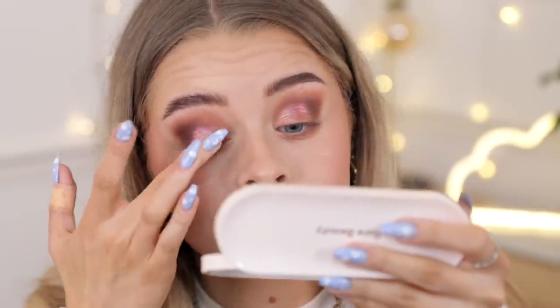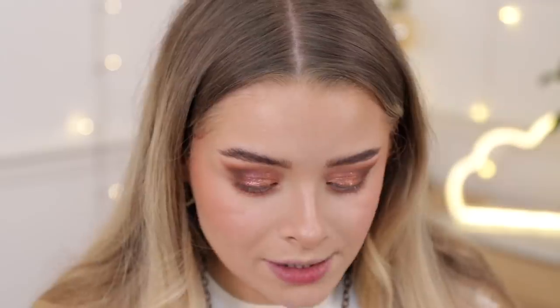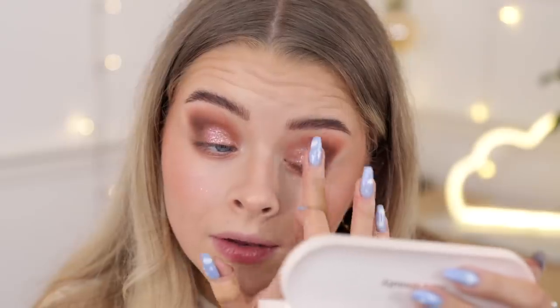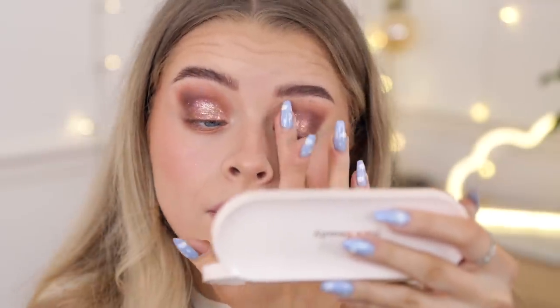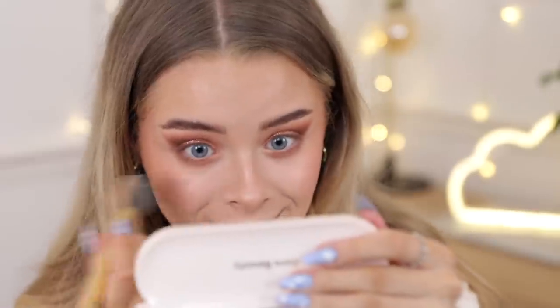Nope, nope, nope. Half of that has just fallen on my face. It's mostly stuck to my finger instead of my eyelid, and I think I've just ruined my eyeshadow look. Why is it not coming off my finger? Okay, there we go. That sort of worked. Nope. Okay, that already feels uncomfortable. Why did I do that? Most of it is just still stuck to my finger, and a lot of it is now on my face. Fantastic. Well, that didn't quite go to plan.